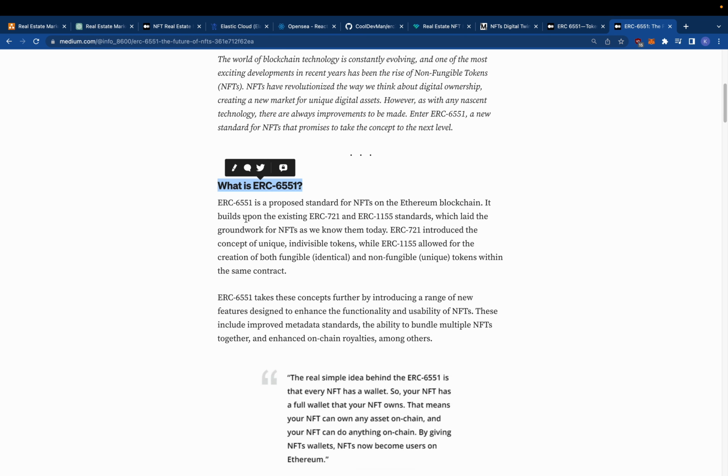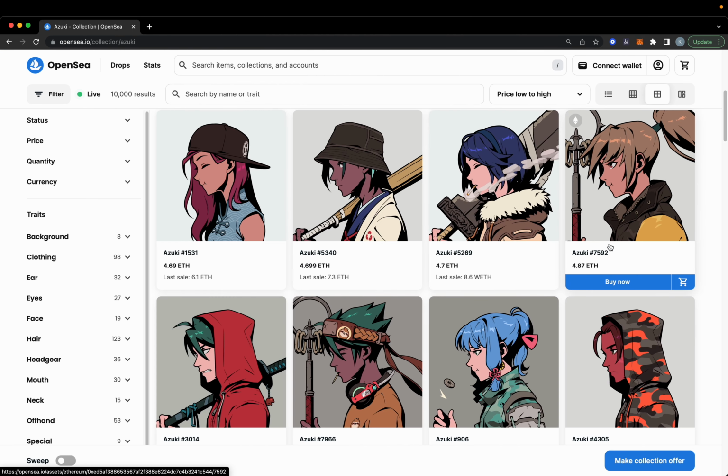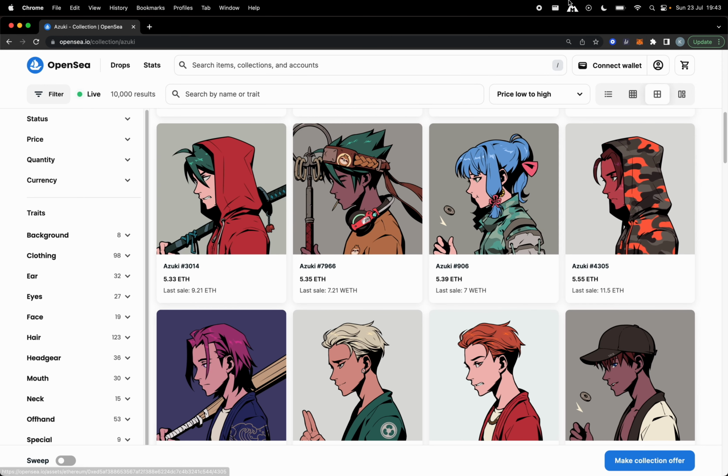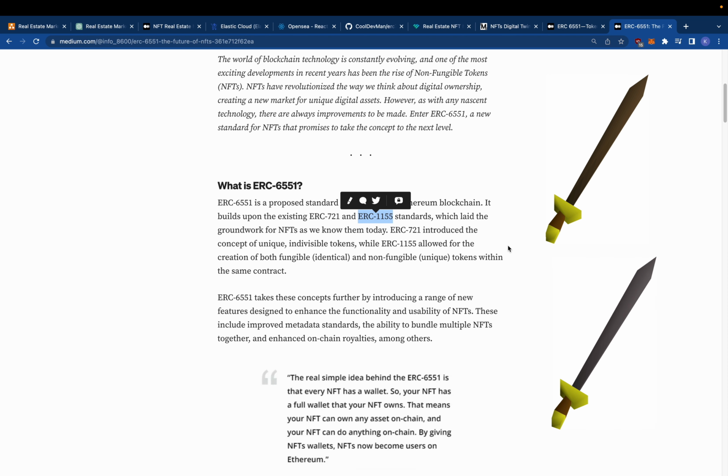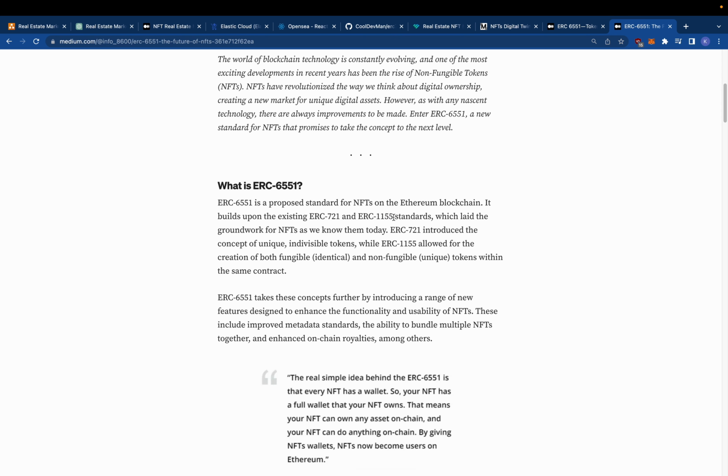Well, it builds upon the existing ERC 721, which is a typical non-fungible token, like a piece of artwork or something that cannot be duplicated. And ERC 1155, which is a semi-fungible token. So let's say I'm playing RuneScape, right? RuneScape is a popular MMO, or at least it used to be, and you could have 100 different bronze swords. Now those bronze swords are all the same amongst themselves, but they're different to, let's say, a set of iron swords, or black sword, or mithril sword, and so on and so forth. So that's this semi-fungible standard there.